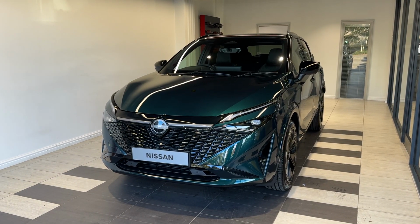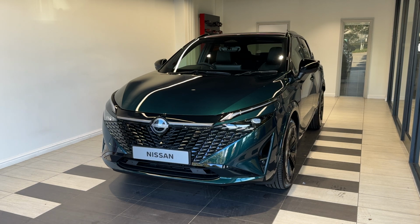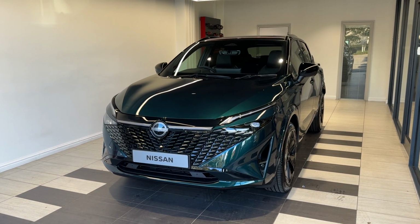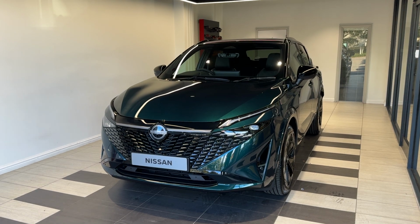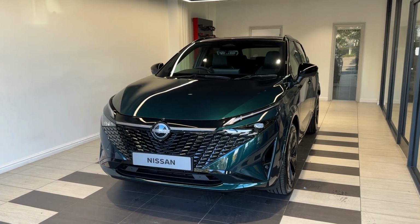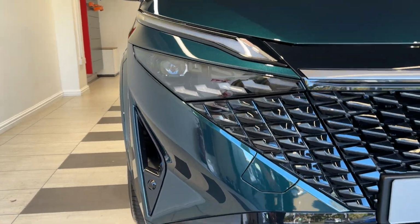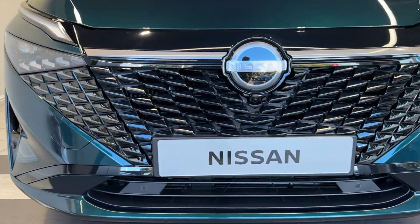Here we have a brand new Nissan Qashqai, 1.3 DiG-T petrol manual, N-Design, finished in Ocean Deep with a two-tone black roof. This car is in stock and ready for purchase now. Let me show you around. Here we are up front, we have LED headlights, front parking sensors, and a front camera.